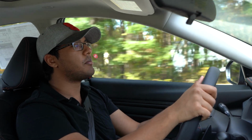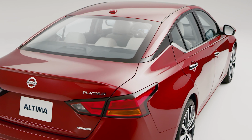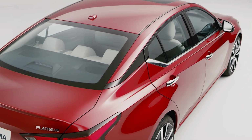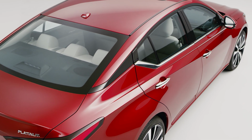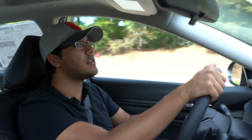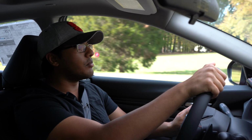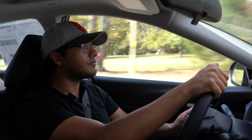And the grip is actually pretty good as well. When you floor it, you know what I'm saying? It hooks up really well. It doesn't have that stupid, insane torque steering effect that Mazdas typically have. This doesn't really have that too much, so I do appreciate that. The brakes definitely do a great job.